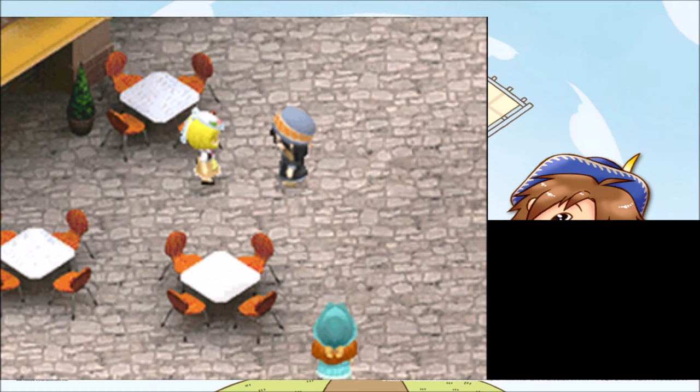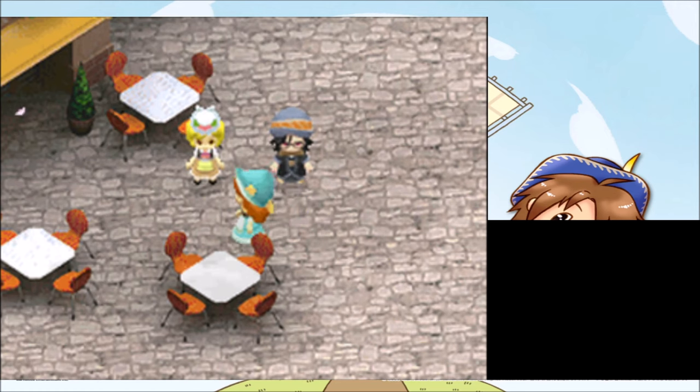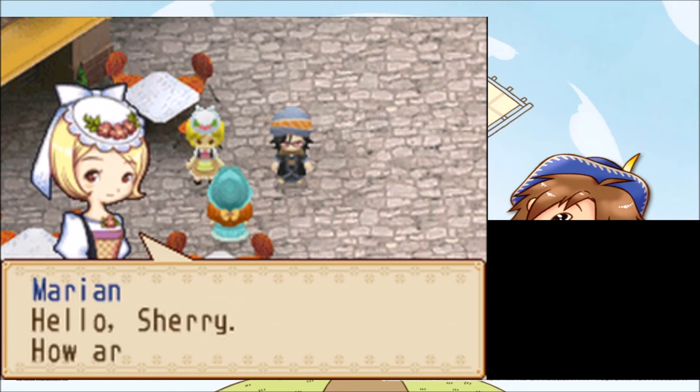There we go. This is Lloyd and Sherry's rival event. I don't know why it wants you to walk in the opposite direction, even though it's the same area. Hello, Sherry. How are you doing?